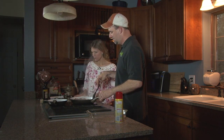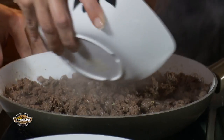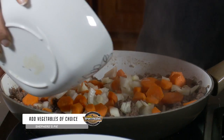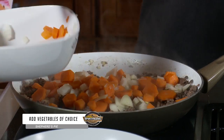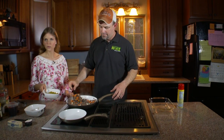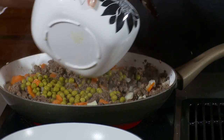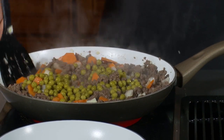Now we're gonna work on incorporating some of our vegetables. So I took a couple of carrots and just diced them up, and 1 very large yellow onion. You could use white if you like better. We've got peas. You can use fresh, frozen, or canned. Any of the 3 will do. Just make sure they're drained. And if you don't like peas, which some people totally hate on peas, don't use them.